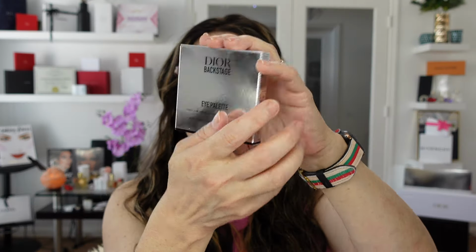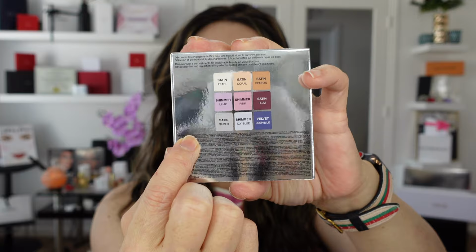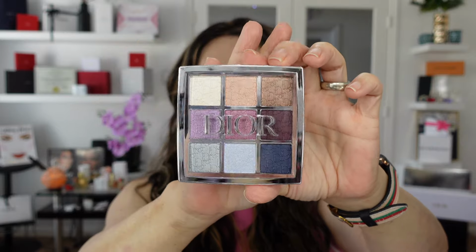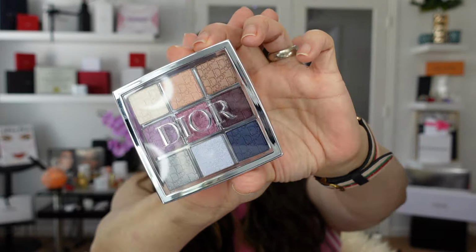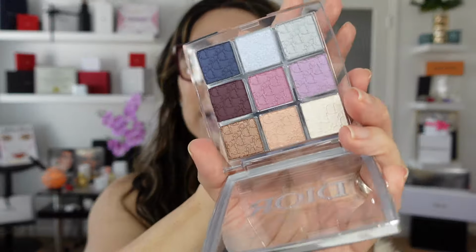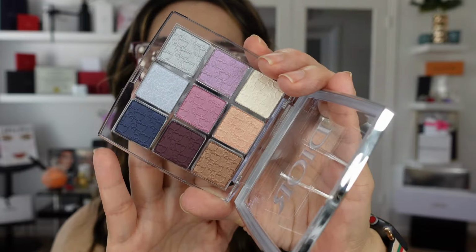So now we're going to be speaking about the DIOR Backstage Eye Palette. On the back, you have the information about the shades with names, which is super helpful. Before I start giving you more information, I would like to explain to you, okay, DIOR Backstage Eye Palette, the 004 Celestial Purple. Look at this. This palette, friends, I want to make this comment right now. This palette looks way more gorgeous in person than you are going to see on videos. It is just stunning, friends.